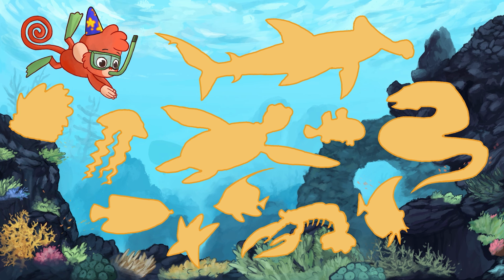Hi everyone! Look! Baboo is swimming in the ocean! He's looking for his underwater friends! Do you know where they are? Let's see if we can find them!